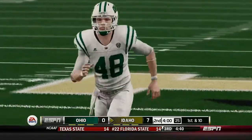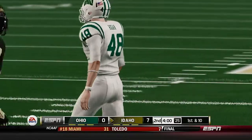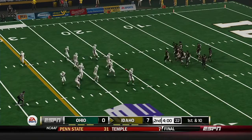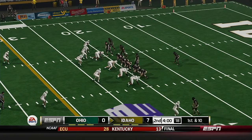This punt goes over the goal line, and this will be a touchback. In a game that's this close, you can't afford to waste possessions. Idaho up 7 points.